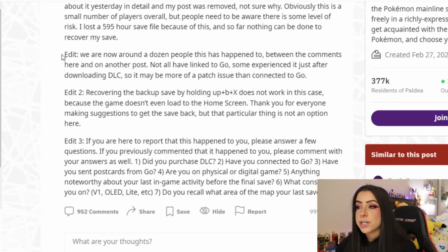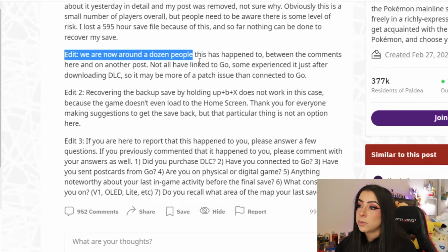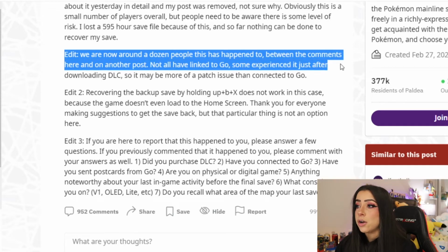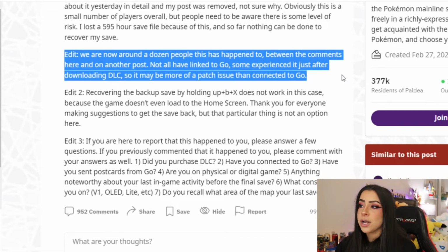And so according to the first edit, it says we are now around a dozen people this has happened to between the comments here and on another post. Not all have linked to Go. Some experience it just after downloading the DLC, so it may be more of a patch issue than connected to Go. So this is like I was saying earlier, that I was seeing people say this exact same thing, that some people had this glitch happen to them when they were trying to connect Pokemon Go, and some people had it when they were trying to download the DLC. So it looks like there's really no one thing that's actually causing this.